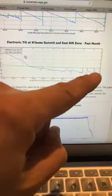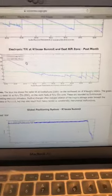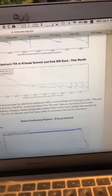The bigger ones have happened more recently here. All right, so okay, that's the plot for Kīlauea. I've seen some questions about Mauna Loa. I will get to that, I promise. But let's look at the earthquakes now in Kīlauea.